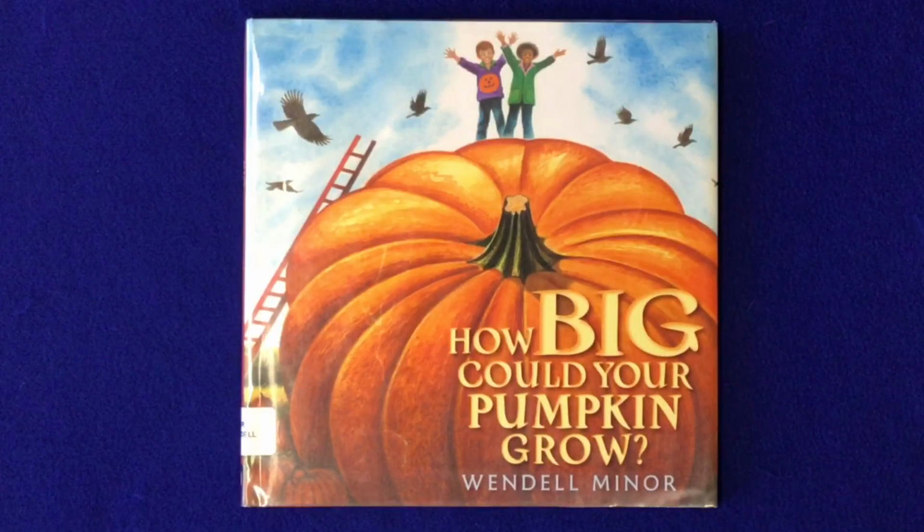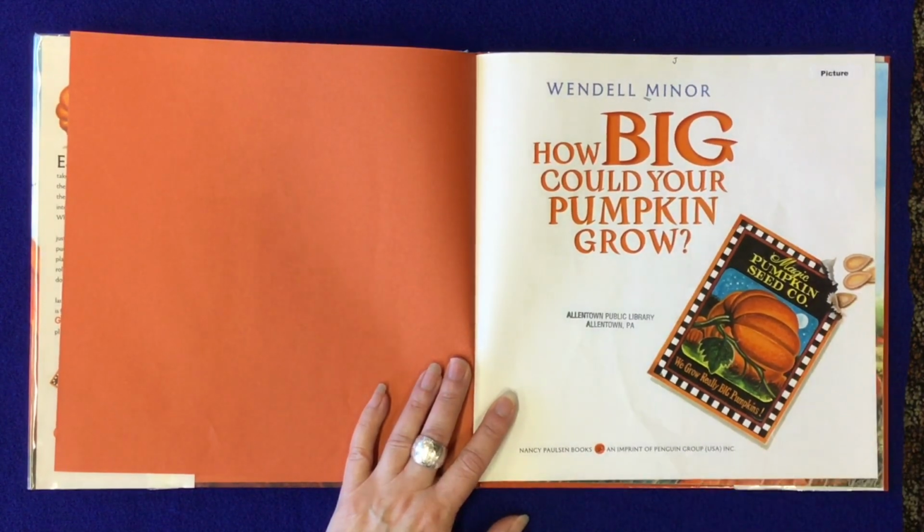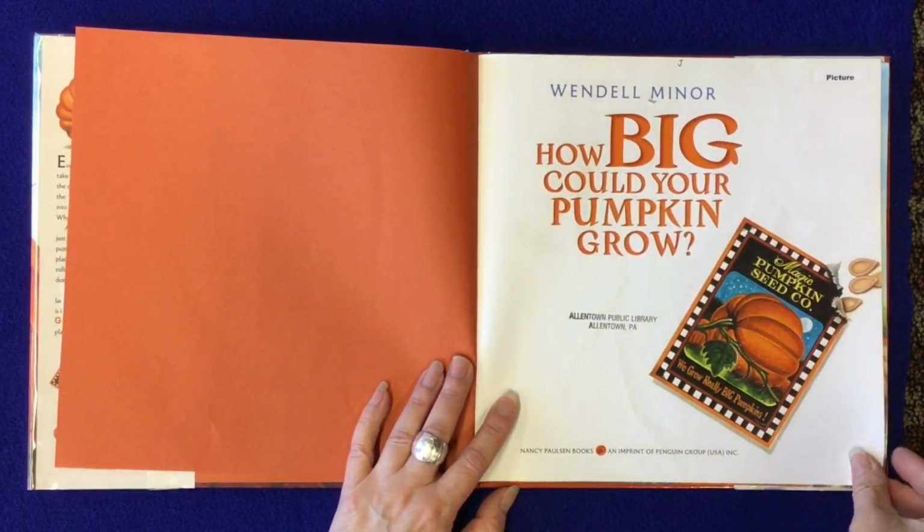And my last book, my friends, is called How Big Could Your Pumpkin Grow? By Wendell Miner. Read with permission from Penguin Random House Books. How big could your pumpkin grow? There's our pumpkin seed. I wonder how big it could get.